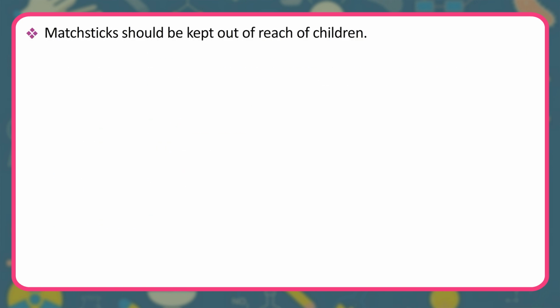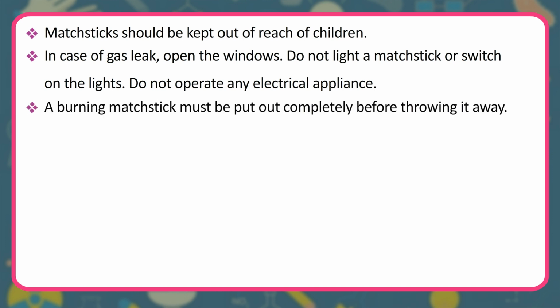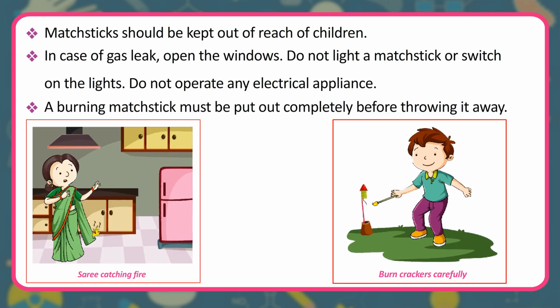Matchsticks should be kept out of reach of children. In case of gas leak, open the windows. Do not light a matchstick or switch on the lights. Do not operate any electrical appliance. A burning matchstick must be put out completely before throwing it away. Sari catching fire. Burn crackers carefully.